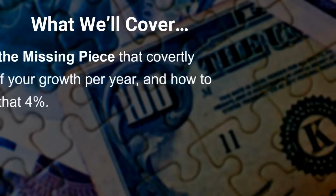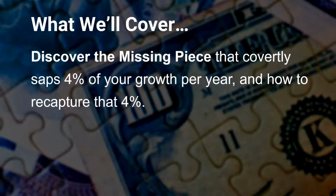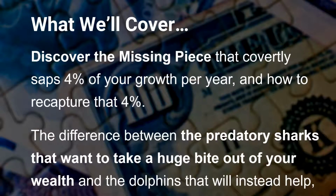So here's what we're going to cover. You're going to discover the missing piece that's covertly sapping 4% of your growth per year and how to recapture that 4% so you're not burning your money, literally. We're going to talk about the difference between the predatory sharks that want to take a huge bite out of your wealth and the dolphins that will instead help, and why that matters.